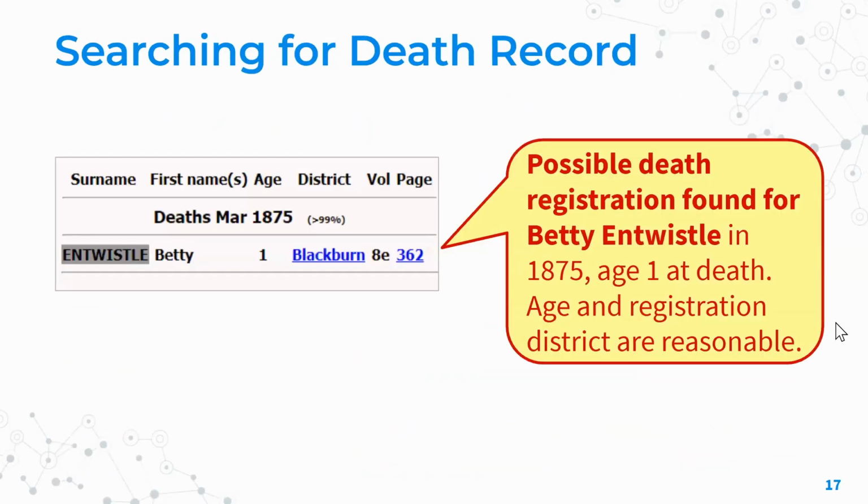Well, as I looked for possible death registration, I found one that was reasonable, but the Entwistles love the name Betty. There are about as many Betty Entwistles, just for what it's worth. They also love the name Alexander. You would think Alexander Entwistle is an unusual name, not in Lancashire. So Betty Entwistle, very common.